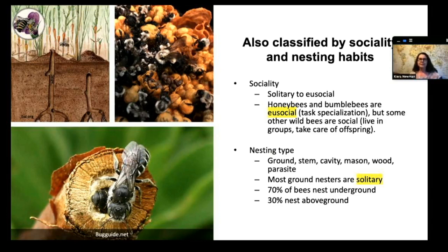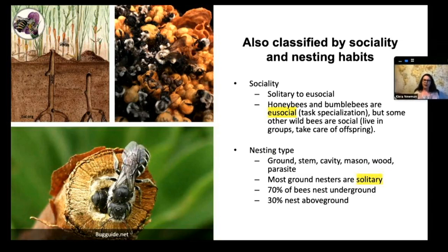Nesting type is also a way that we classify bees. And it also links to their sociality because most ground nesters are actually solitary. It's interesting here that 70% of bees, of those 20,000 species of wild bees, nest underground. So, from a conservation perspective, it's really important that we know how valuable that habitat is for them. They can't nest in places that are highly mulched or have landscape fabric over them or have a lawn there that keeps them from nesting. We need to provide them with some habitat where they can make these ground nests.